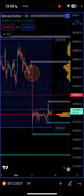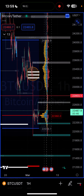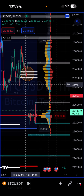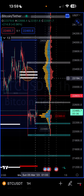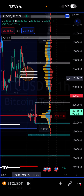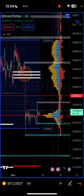Let's get into the charts. This is the 1 hour time frame chart, and I want to show you something very cool. First of all, this is the volume profile. And as you can see, from the time we broke the monthly CPR, which by the way, I gave you the heads up that we were retesting this area here and that it was very likely that we were going to dump according to the monthly CPR. But that's another story. Let's look into what's coming next.